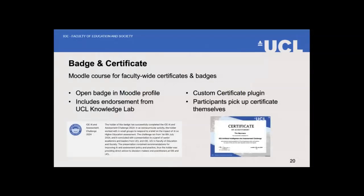So the only non-intrinsic reward, we gave all students a badge in Moodle, so they have it in their Moodle profile, and they could pick up a certificate, and we used Moodle for that. So we have the custom certificate plugin in our platform. It's super easy, no administrative effort for me, just enroll them onto a Moodle course, they go there, they have their certificate with a serial number, which can be validated externally. And then secondly, the open badge even has an endorsement from the Knowledge Lab, so you can put it on your LinkedIn profile and have all the credentials alongside it.